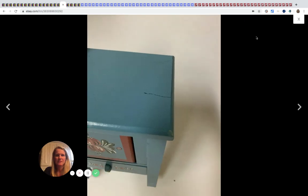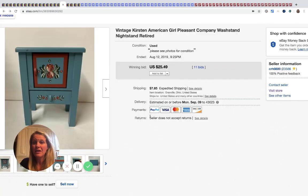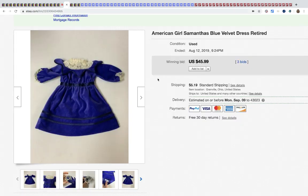It was not in mint condition, and it still went up to $25.49. It's just a little American Girl vanity desk nightstand thing. 11 bids, $25.49 plus shipping. So if you see these items and they're not perfect, you should still grab them, especially American Girl, man. I love selling American Girl stuff.